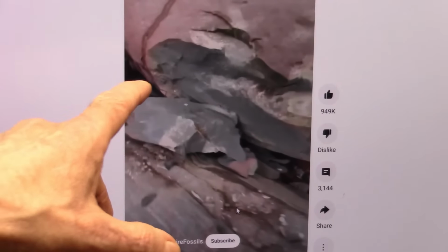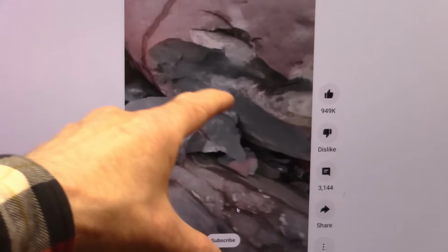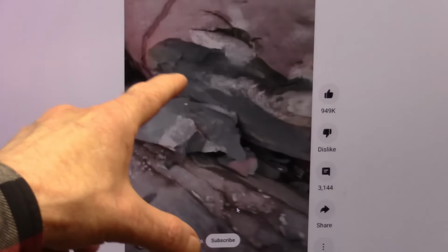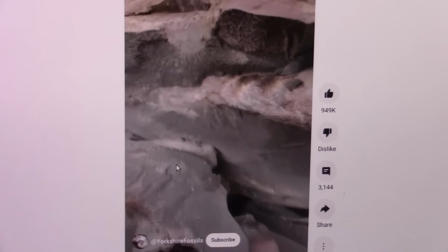At one time, that wasn't solid, solid. It was working with that movable coil. That's my interpretation of this. It's within the stone.